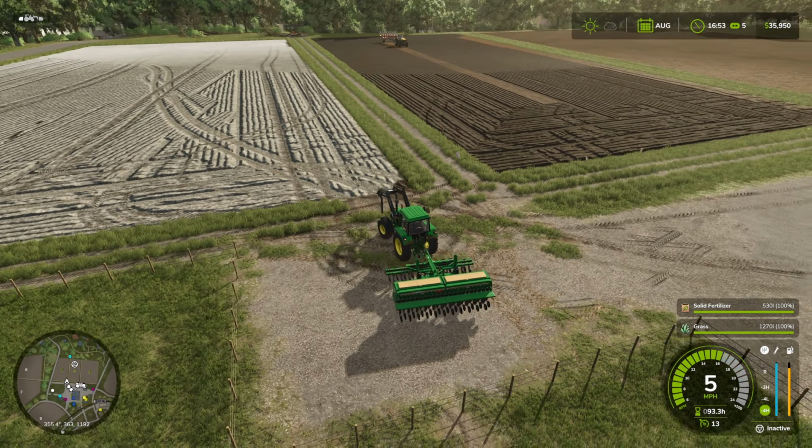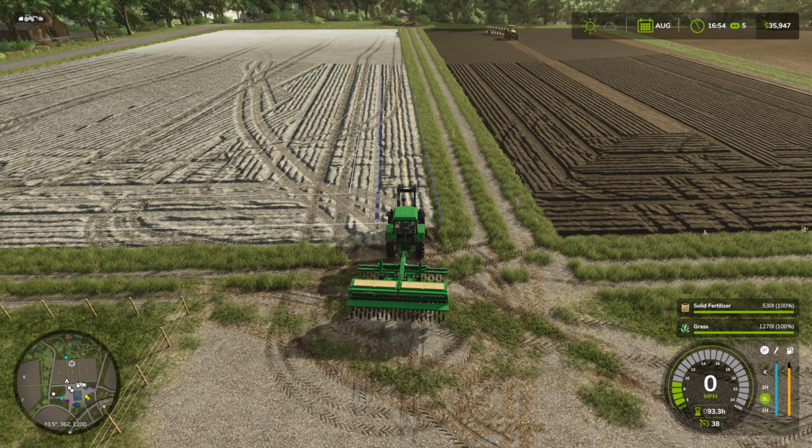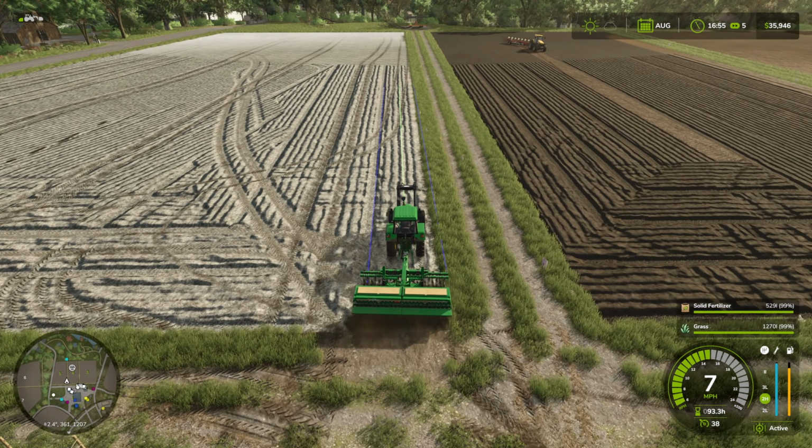I'm going to use my steering assist. Give me 2 headlands, show the lines. Okay, and we're going to go H, I'm going to go B, I'm going to go lower, and we're going to go planting. All right.